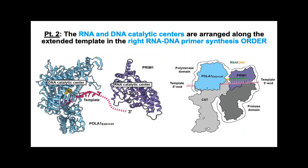So I think this point is the most interesting one. We talk about Pol-a primase making this RNA-DNA primer, right? So it has to make the RNA first, then the DNA. If you look at the arrangement coordinated by this pre-initiation complex, this is the 5' end, and this is the 3' end. This dashed line is where we assume the template extends. Now you can appreciate that CST is presenting the 3' end of the template in front of the RNA catalytic center of prim1. So it allows it to make the RNA primer from 5' end to 3' end. And then the 3' end is ready to be given to the polymerase DNA catalytic center to extend it with DNA, right? So it sits in the right RNA-DNA synthesis order.